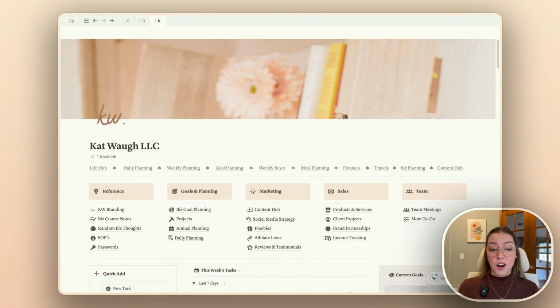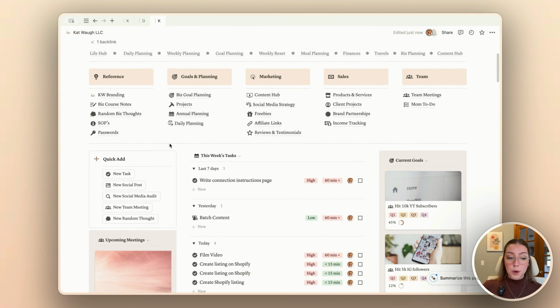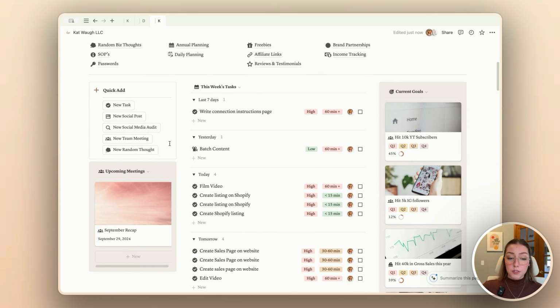All right, so here we are inside of my business hub. It is laid out a little bit differently than I have my life hub laid out. I just like to be able to see all of these different areas and what is going on there right at the top of my page. And then below that, we start getting into things that look a little bit familiar. I have this week's tasks showing here.